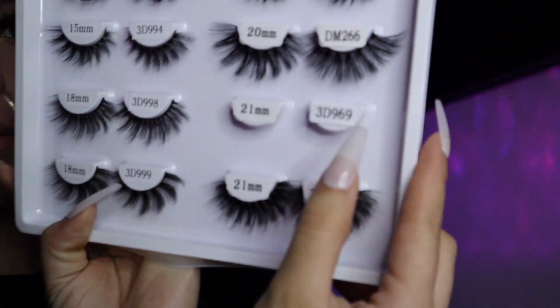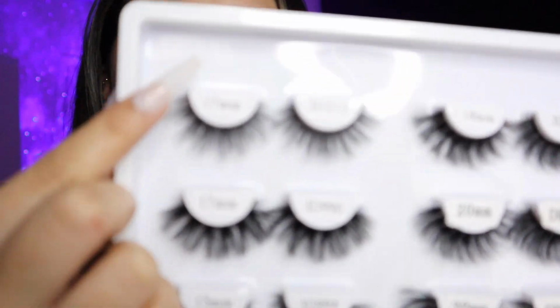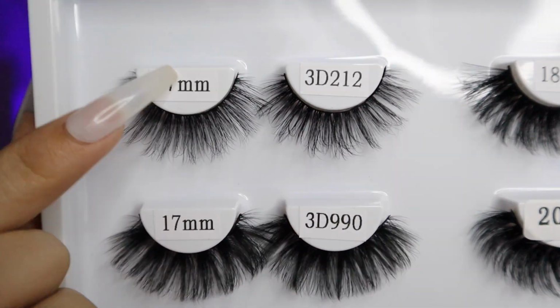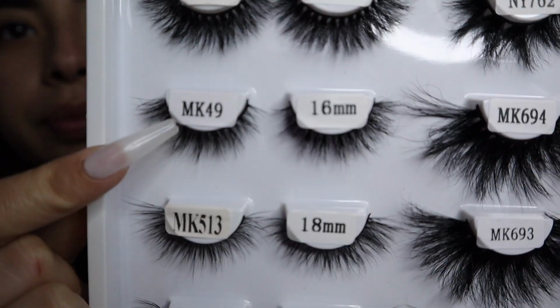For a natural look, these are the ones that I wore. I'm gonna try those ones. Okay, I'm gonna try on 2 more lashes and try this one on.